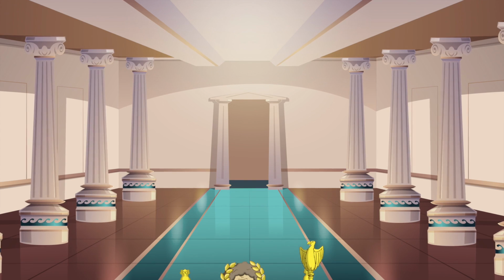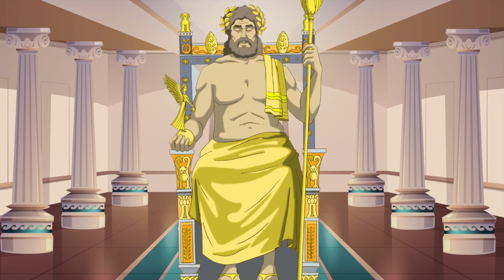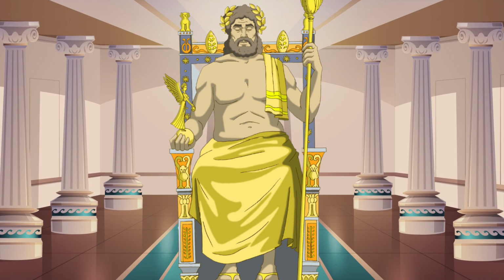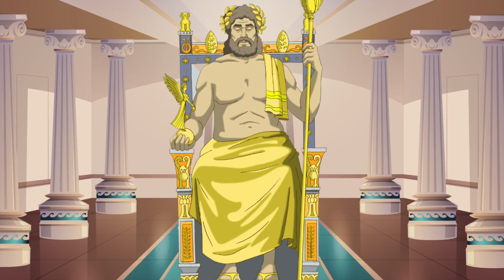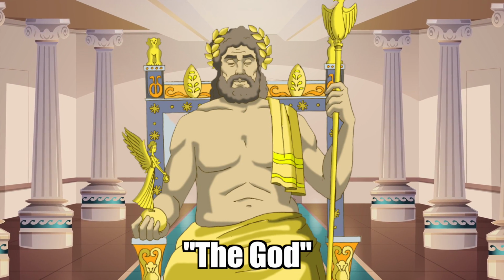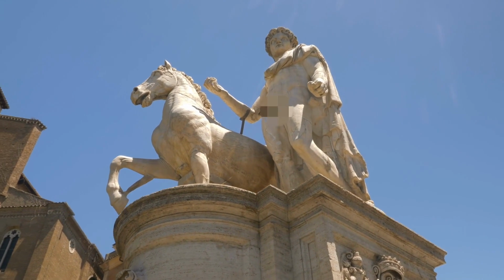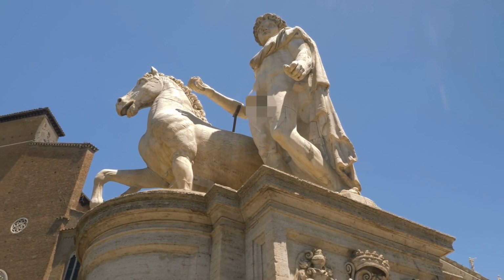For people living during this time, the statue of Zeus was more than just a statue. It was the physical representation of their god on Earth. In historical works, it was called the god instead of just the statue. In those days, sculptures of gods were believed to connect the world of gods with our world.